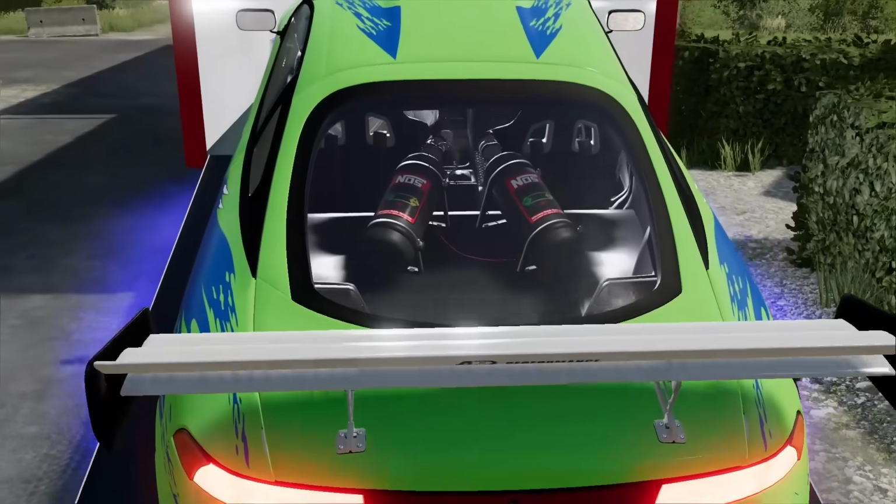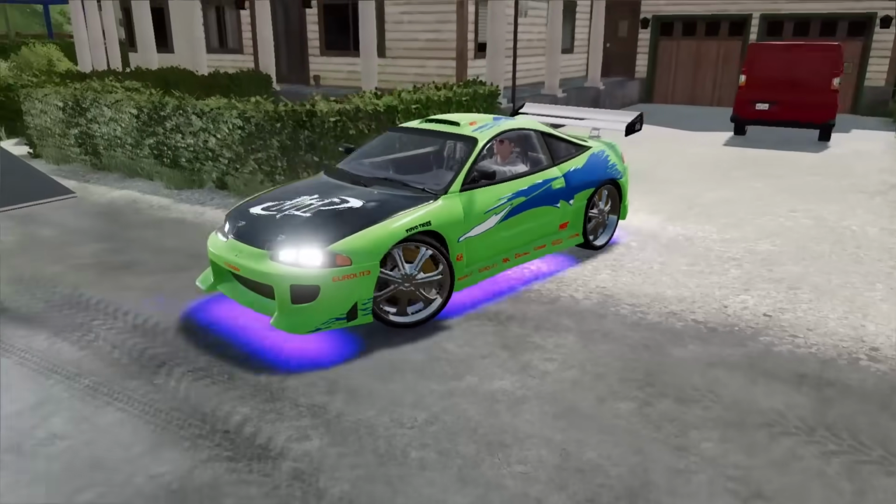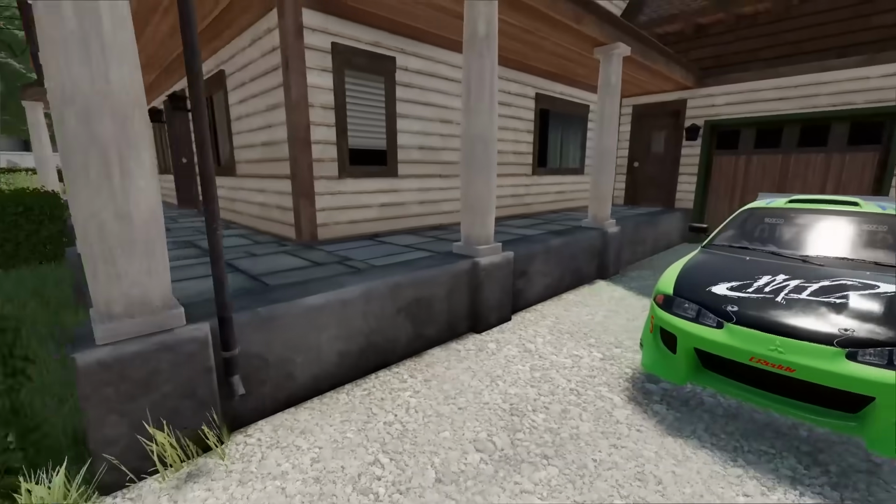Got the AP Performance on it. Is it the AP Performance? That's a nice wing it's got on it. Very nice. This has got the cool camera zoom, too, but it's back the same. We got to turn all the lights off. Perfect. We got the green one in.